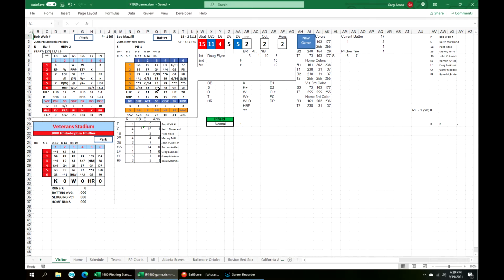Brings up Lee Mazzilli. Strategy rolls nothing. 23. A lot of bunts this game. I rarely run into bunts, but this game we've already had 3 of them. 3 chances. 35.